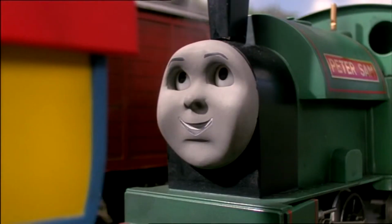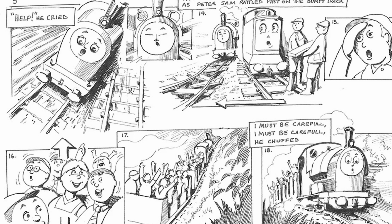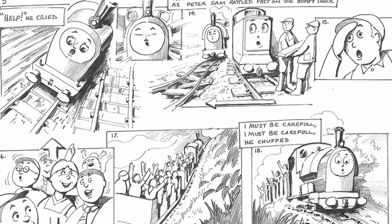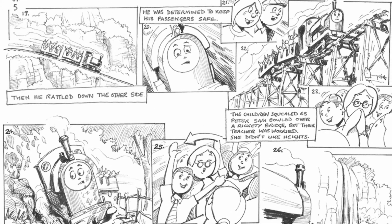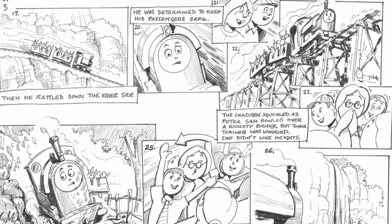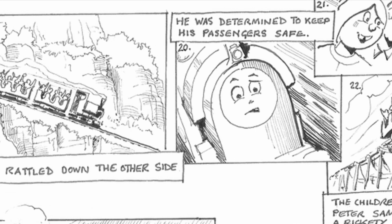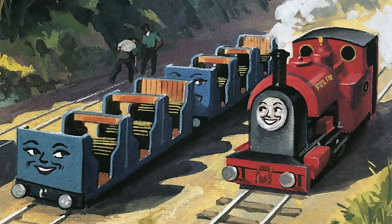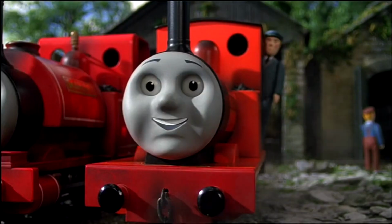Also, for a fun fact, Peter Sam was initially going to have an episode where he runs down a rocky terrain like a roller coaster, with school children aboard his coaches. This idea was created in concept art by artist Robert Gauld-Galliers, and interestingly, open-topped coaches based on the ones from the Railway Series were set to appear. But the concept was scrapped and changed into a story about Rheneas instead.